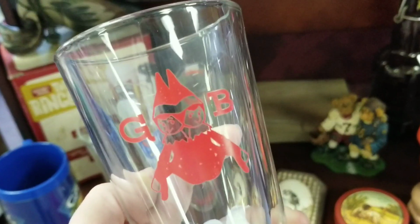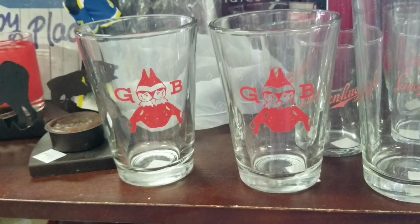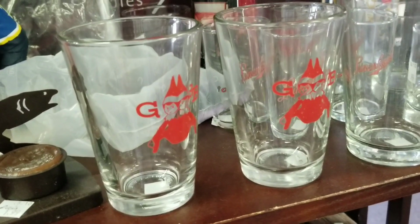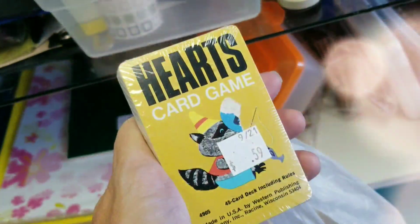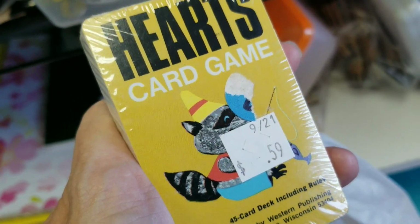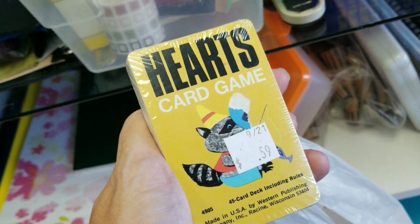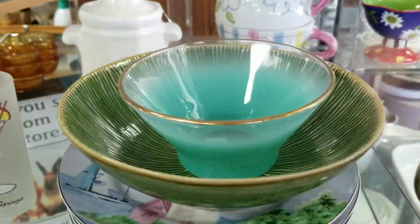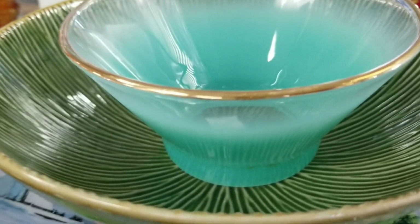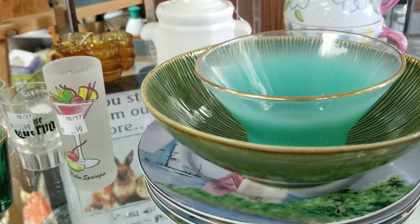These glasses were cute. They had the little elf on a shelf on them, and GB, that's actually a local brewery here that they must have given those for some type of promo, but I thought the elves were cute. This little hearts card game came home with me. I love really any type of vintage paper, anything with cute little graphics, which the card set definitely had. Beautiful little frosted bowl, 1970s. That stayed behind, but it was super cute.